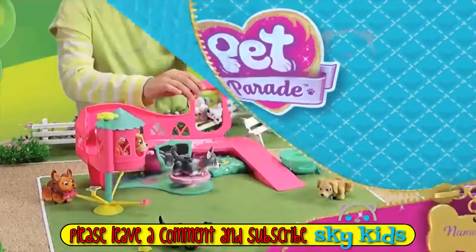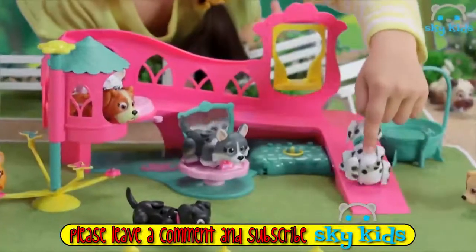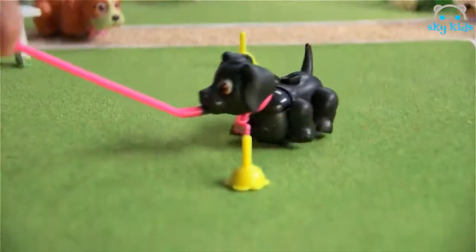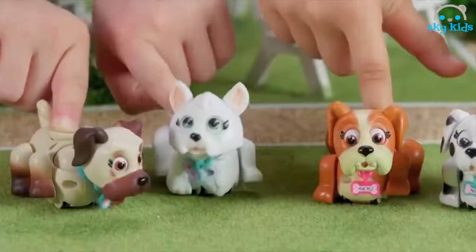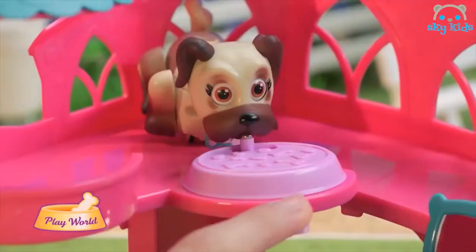Join the Pet Parade Club. Pet Parade World, where your puppies can play. Pet Parade World, puppies train all day. With Play World, our pets full of friends. With Play World, our fun never ends.